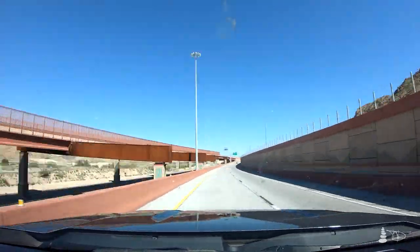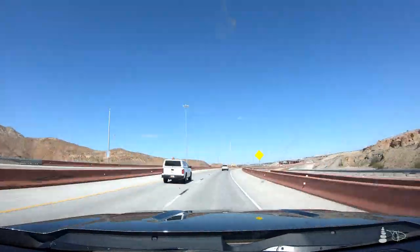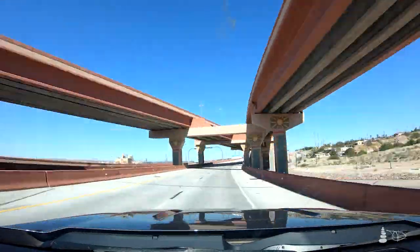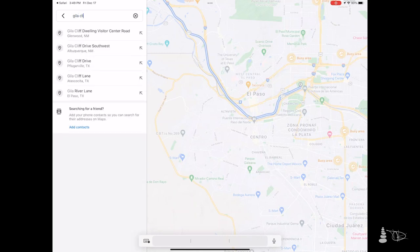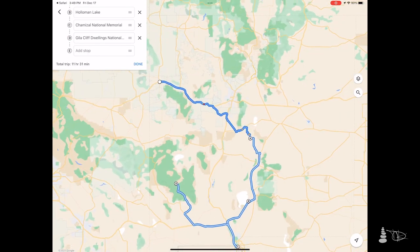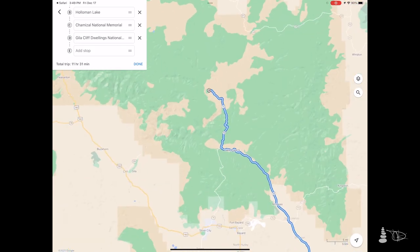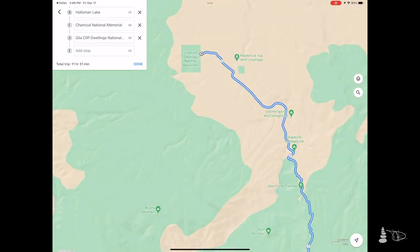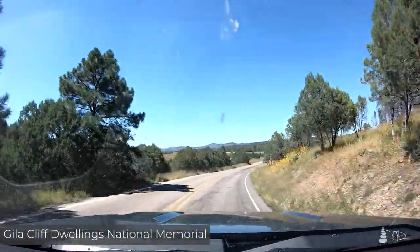Our next stop is going to be headed back a little bit north and towards the border of Arizona and New Mexico, on the New Mexico side, to Gila Cliff Dwellings National Monument, which is out a little bit by itself, not incredibly close to a lot of other things. You can see it here coming up. Silver City is the next thing kind of south from there. It's not really around a whole lot else. Beautiful drive out there.